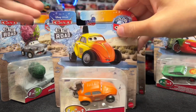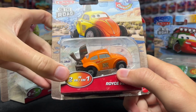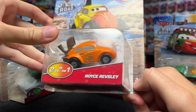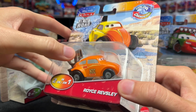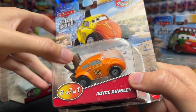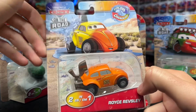And then we have Royce Revsley from, of course, the Salt Fever episode. This one's really cool. I know it's just kind of a basic color change, yellow to orange. But I don't know, I just think he looks really cool. And I like the fact that he has black tires, not the ugly white salty ones. I think that's cool. And I like how his exhaust in the back is kind of like a crevice. It goes in, you know what I mean? So that's accurate to how it looks in the show and on his artwork there.